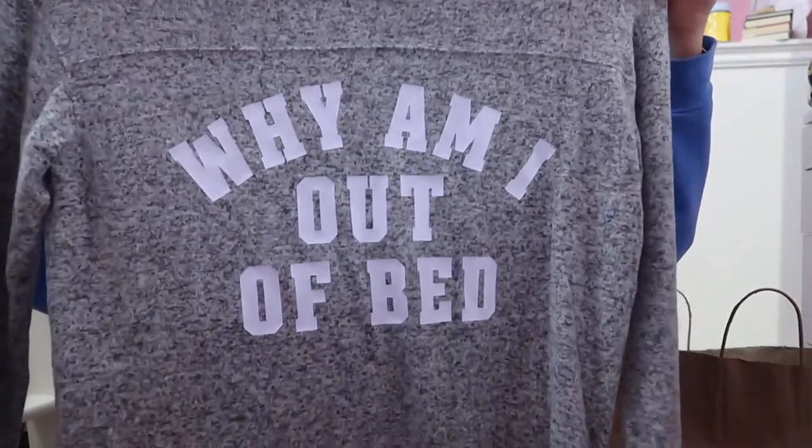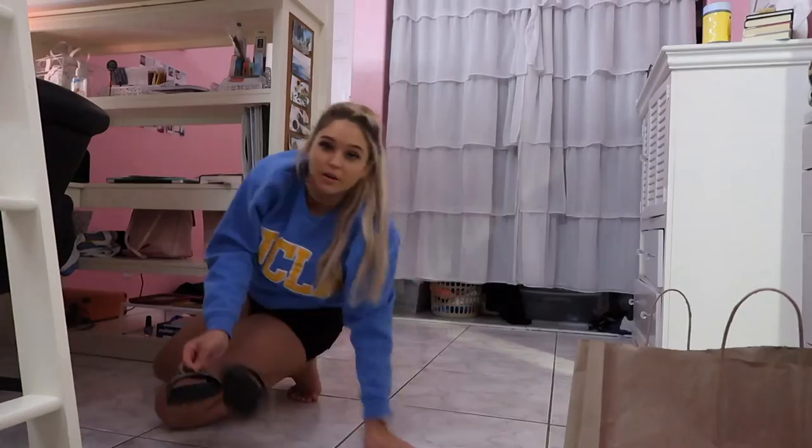And it's so thin. Like, who makes this? Great people. My mom got me this shirt. It says, "Why am I out of bed?" I literally ask myself that question every single day.